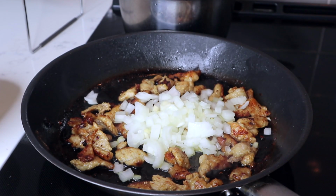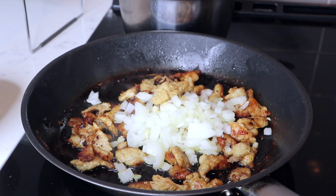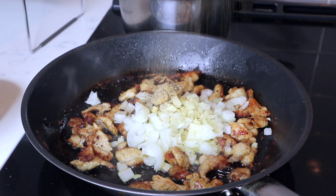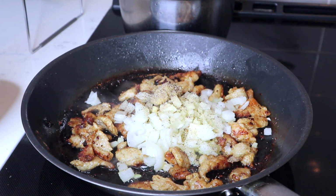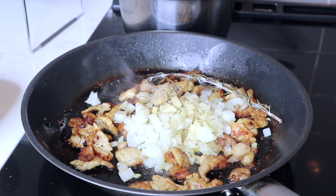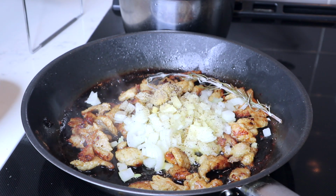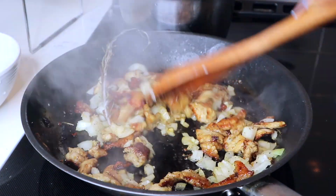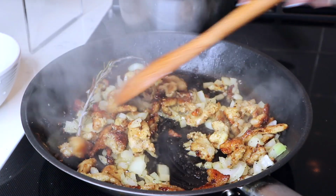Anyway, after draining the oil, I add in some onions and my garlic and ginger and my adobo sauce, my black pepper and some red peppers as well, and I just season that to taste. I add in some rosemary as well, and then I mix that all together and let it sit for a minute.